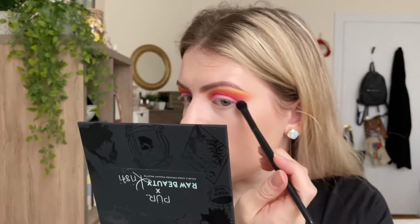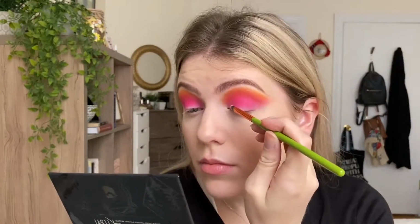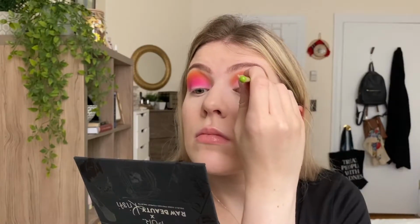And okay, now we're going to take my Tarte Shape Tape. I'm going to do a cut crease over my entire lid. So this is just me applying that concealer. I'm using a nice flat brush. I feel self-conscious of my technique here. I'm not a pro at cut creases.